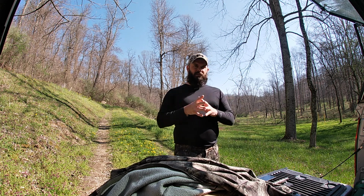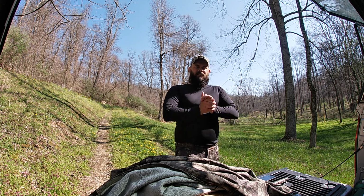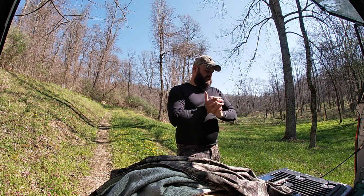Like I said, I hit a few ridge tops, some soft yelps, no response. I ran through some of my local mushroom patches here. Didn't find anything that I wanted. A lot of frostbit small grays, but we'll leave them be.